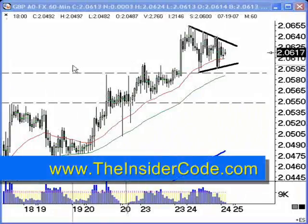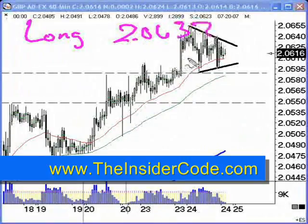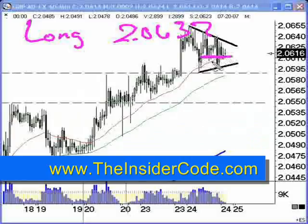Okay, everybody. It is Tuesday evening, 7:30 Eastern Time, and I'm looking to take long trades here above 2.0637. This one's going to have a little bit wider stop on it because I want to come down well below this consolidation here. So I'm looking to take a stop at 37 pips.